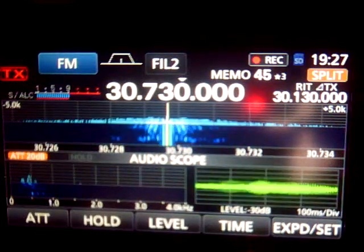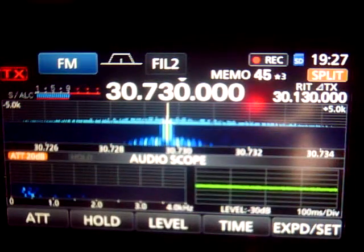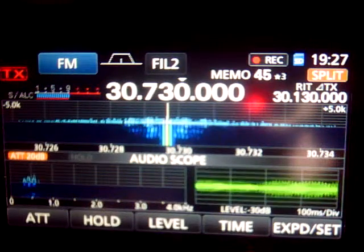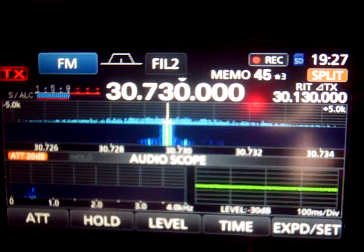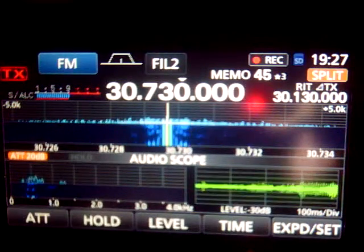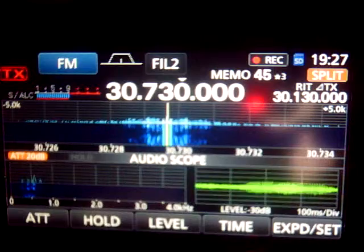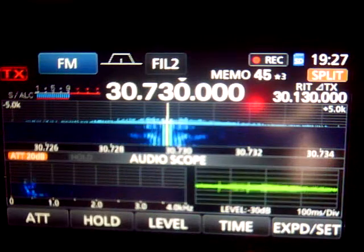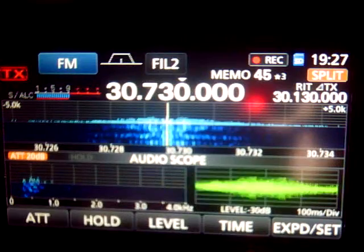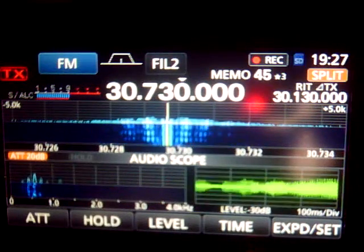I'm in the market for a used higher quality microphone. If anybody has anything laying around. Also, I've decided to order the Zoom Spot with the Raspberry Pi Zero underneath it, the one they advertise in the catalog there, the HRO catalog.